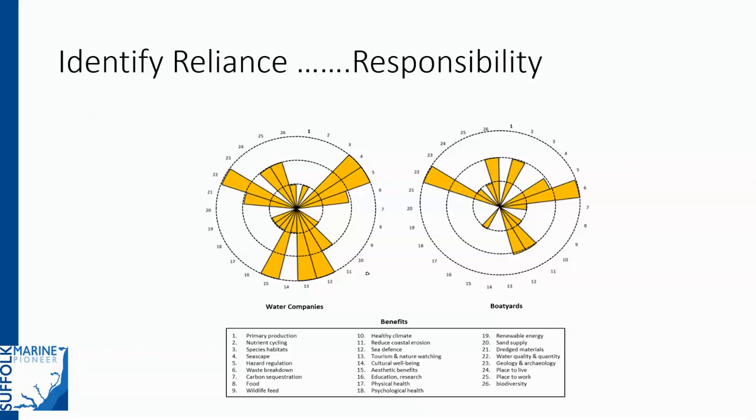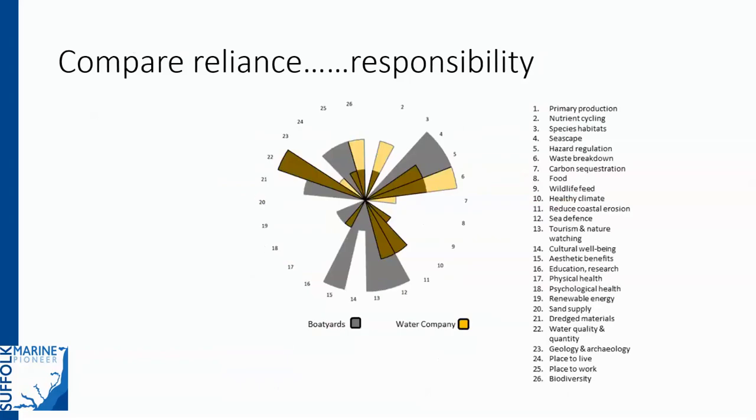And if you can take it a step forward, you can then infer, if you understand where your benefits come from, you can identify the relationship between organizations and particular habitats in terms of the benefits and ecosystem services they provide. So obviously, the larger the plot or section, the more reliant that organization is on that. And that's quite interesting because, firstly, what you can do with that information is compare different organizations' reliance on the same type of habitat or the same environment.